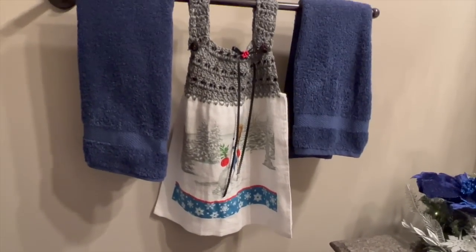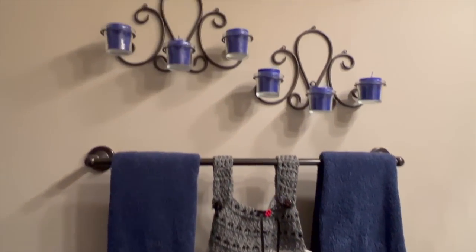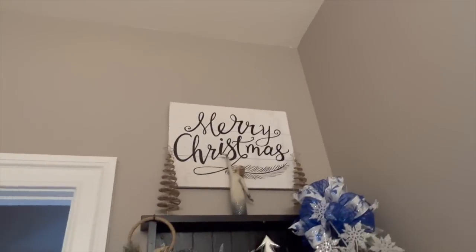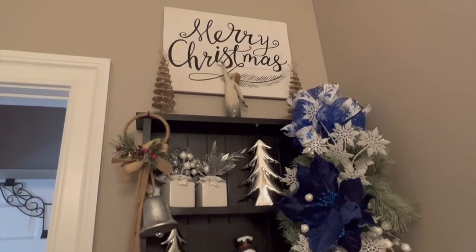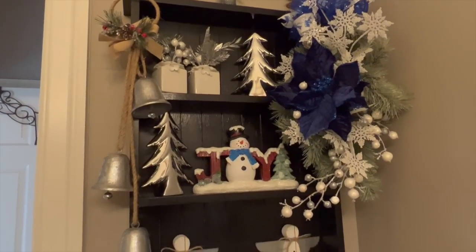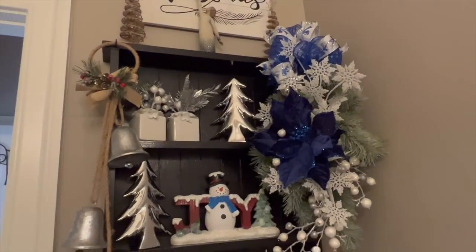One of you subbies made me that pretty crocheted towel. And then Chris made me this shelf years and years ago. It used to be painted burgundy. We painted it black. And I made that spray.